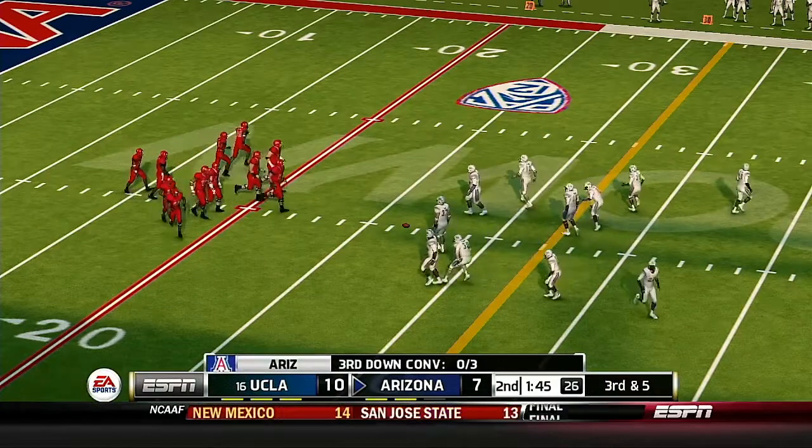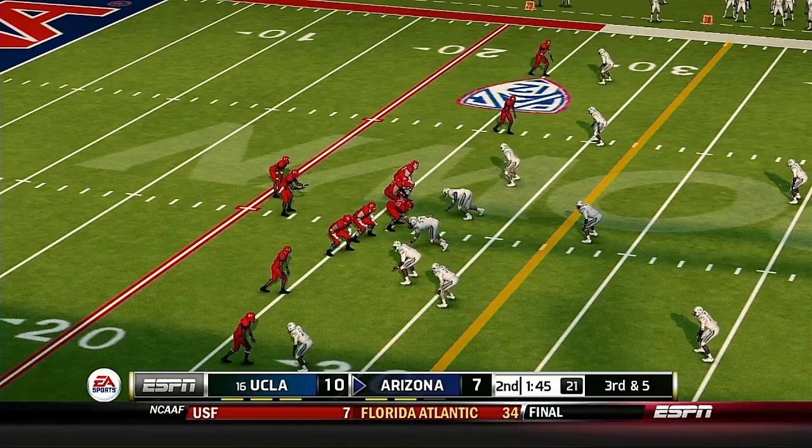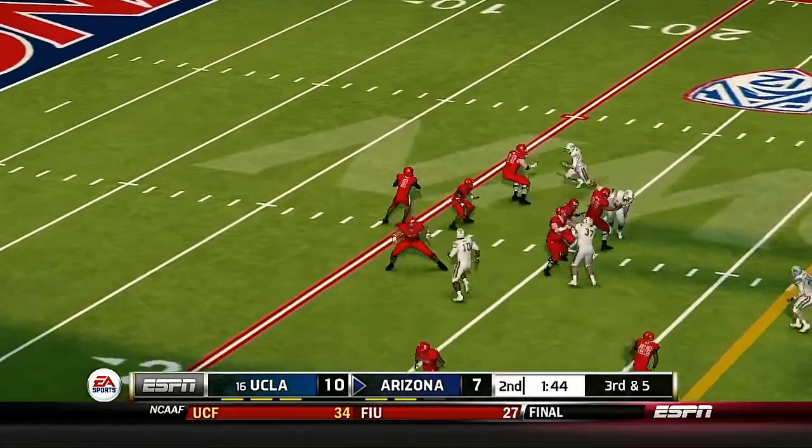Let's set a tone, fellas. Let's set a tone. Hey, look, we're going to go Mike 15, guys. Mike 15, all right? Ready! Ready!